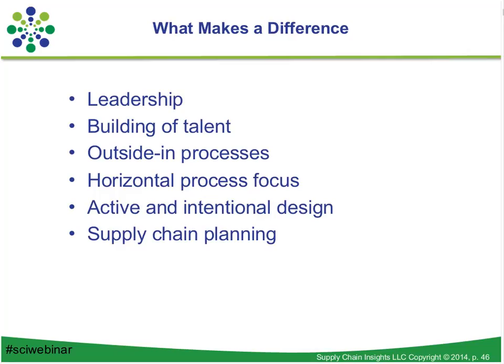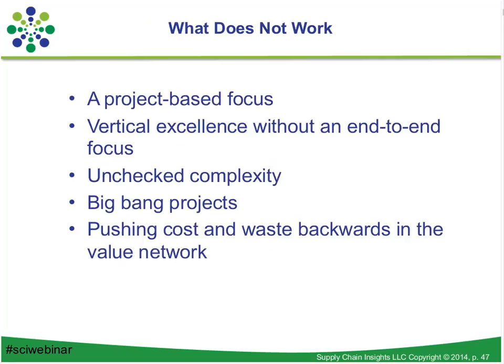One of the early adopters of this technology and approach was Cisco Systems out of the early recession, and it helped them to redefine supply chain processes. Horizontal process focus, which is the process around revenue management, really looking at what's happening in demand shaping, sales and operations planning, supplier development, corporate social responsibility. The more horizontal we can be across the functions, the more we can balance the portfolio. Active and intentional design. General Mills does a great job of design, a great job of taking design into tactical planning. And last, supply chain planning. Those that are making the list are doing a better job on planning.